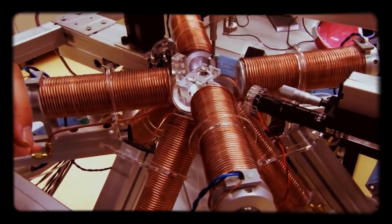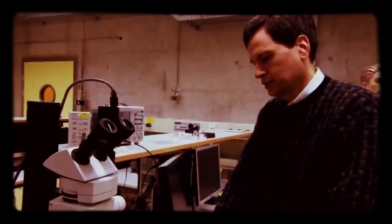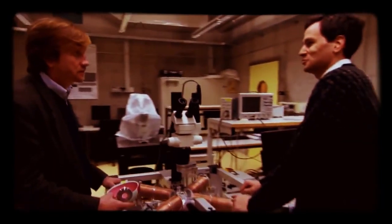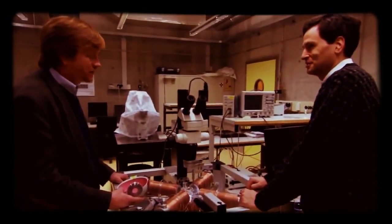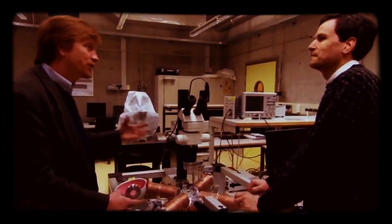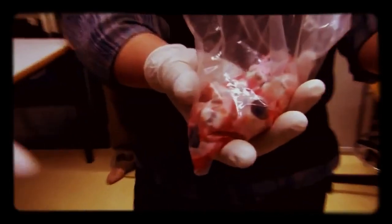And you've been practicing with dummy eyeballs so far? We use that, but we also use animal eyes as well. We get pig's eyes from our local butcher. So you buy eyeballs from the butcher, from cadavers, or? That's right. Christos, one of my PhD students here, goes early in the morning to the butcher and asks for eyeballs.